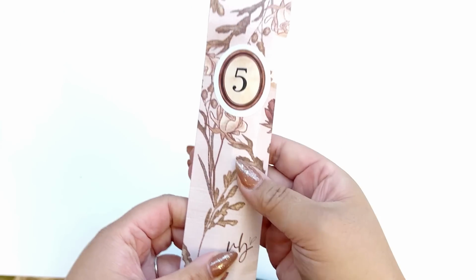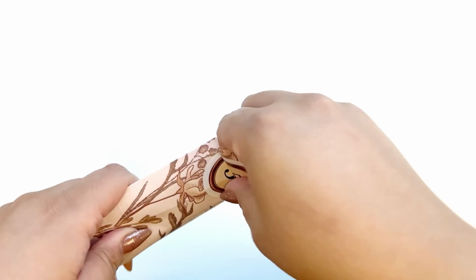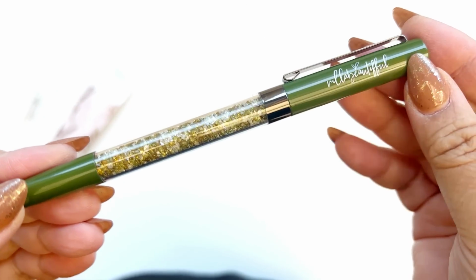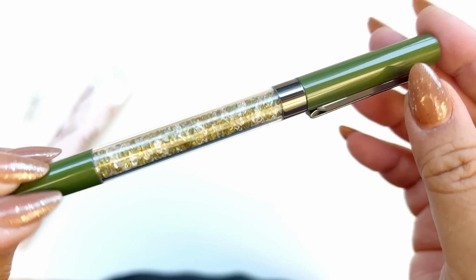Okay, so it is time for day 5. This bag does look familiar, so you're probably guessing it's a VB pen. You are correct. This one is called Ivy League. It is an olive ivy green paint.